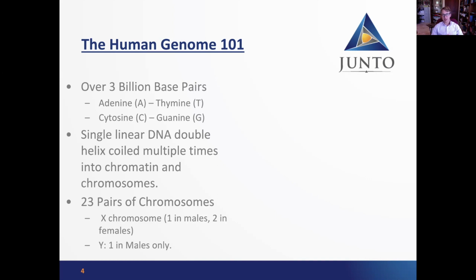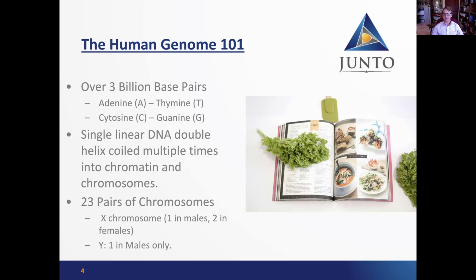We have 23 pairs, one set from each parent. 22 are regular chromosomes, and one pair is sex chromosomes. So us guys have one X and one Y, and females have two X chromosomes. As a side note, I'm not going to get into the detail, but there's something called mitochondrial DNA, which is inherited just from your mother. Dads have nothing to do with that DNA.